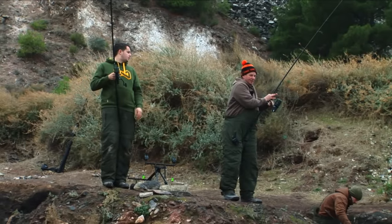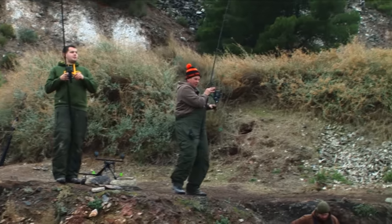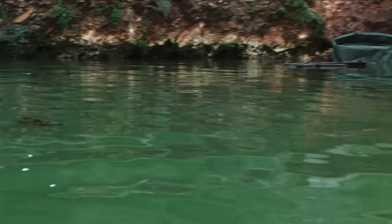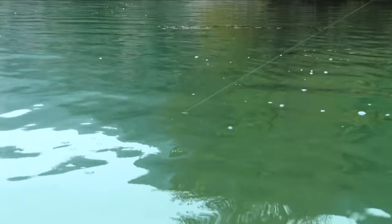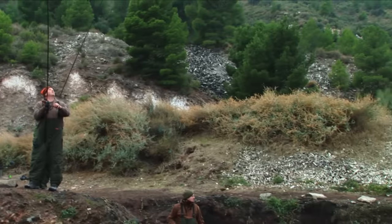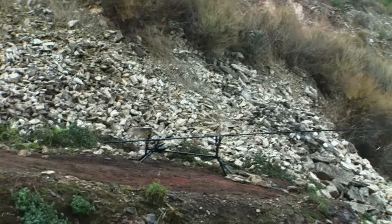Here we go. It's taken about 15 minutes, but we've managed to pull this one in from about 200 yards. And while I was playing it, the other rod's gone off as well. Tom's got one as well. That's three bites on the trot. It's on.